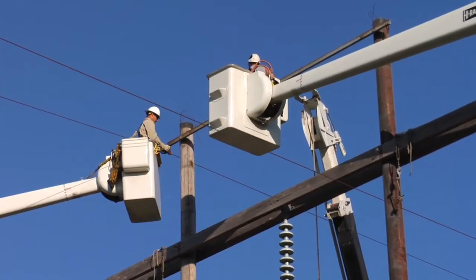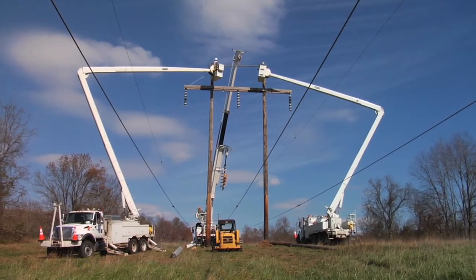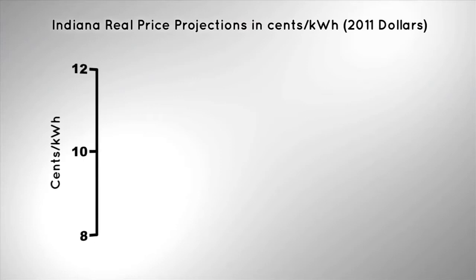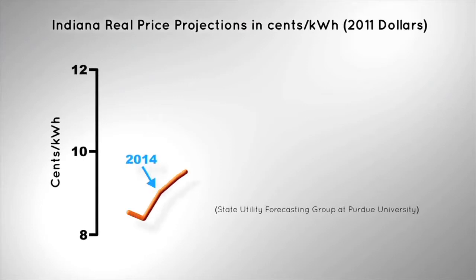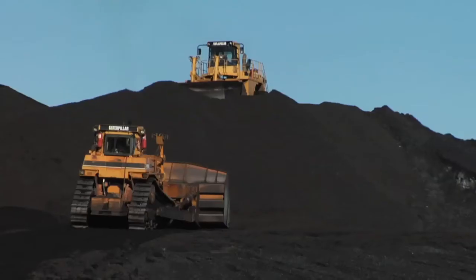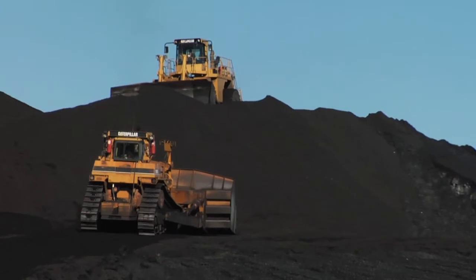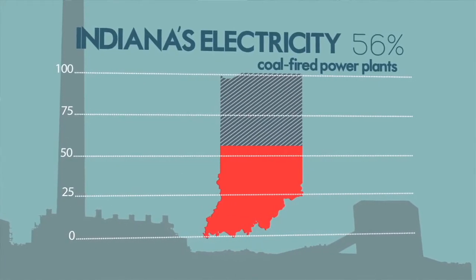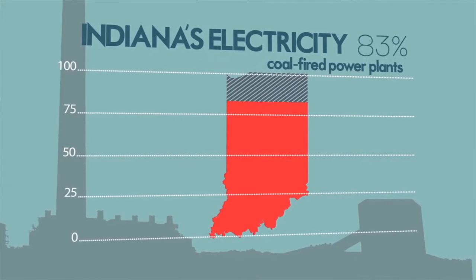While electricity prices are relatively stable today, cost pressures in the electric utility industry remain. The State Utility Forecasting Group at Purdue University is projecting that electricity rates will rise nearly 1/3 over the next 10 years. The increase is being driven by new federal regulations on power plants that use coal, the fuel for more than 90% of Indiana's electricity.